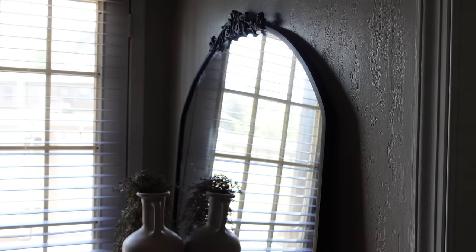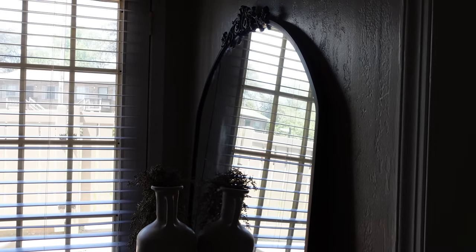Okay, so now we're gonna move on with the furniture pieces, because I think I pretty much covered all the little home decor. Hopefully I'm not missing anything, because like I said, I've been shopping a lot lately. But I'm about to show you guys the bigger pieces, and I'm gonna start with this beautiful mirror that I got from Kirkland's. It's absolutely gorgeous and it's just perfect.